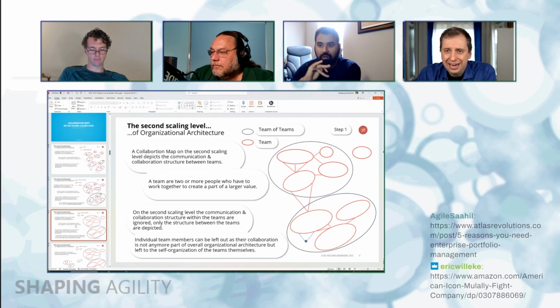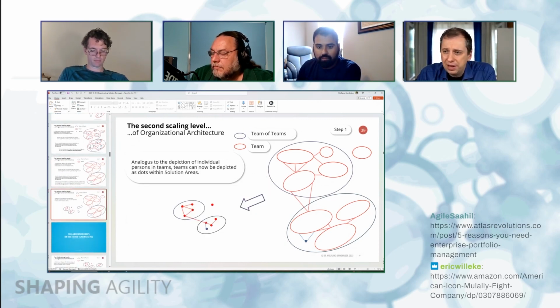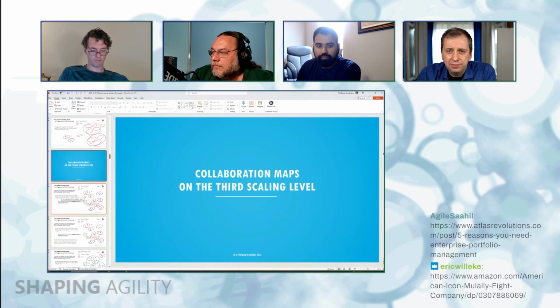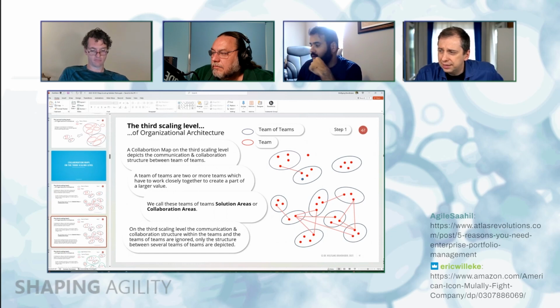Now, you are not really caring about individual people anymore on that level, so you can just erase them, and then you get this picture. And of course, then you can do a bit of abstraction and say, okay, now we can visualize the teams actually as small dots, and the solution areas as circles around them. And the same thing you can do on the third scaling level, on the agile release train level, saying, okay, we start with our dots being the teams, and our circles are the solution areas. This is wrong here, I'm still working on that slide deck. And now we are not even caring about the collaboration within the solution areas anymore.